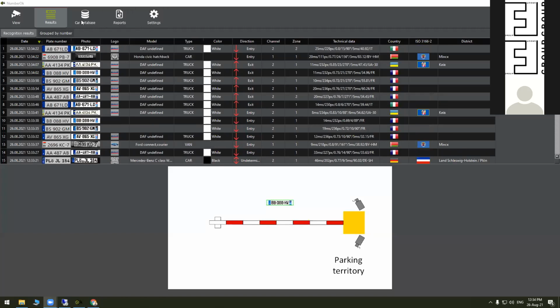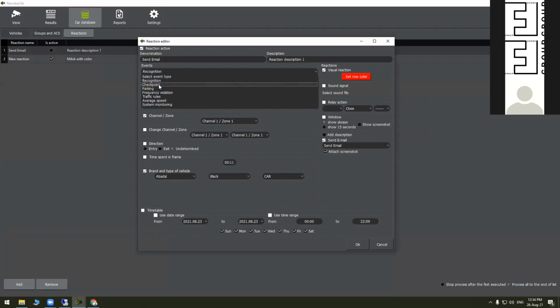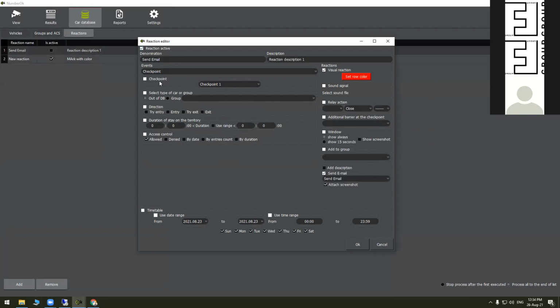Yeah, for access control, once again, when we choose the checkpoint events type, here we need to choose our checkpoint. It should be configured first. Then you could choose which ones to use for the checkpoint. When some specific vehicle from a group is detected, you could set up a reaction, or you could set up a reaction for a vehicle which does not belong to any group. So you just need to choose out of database.